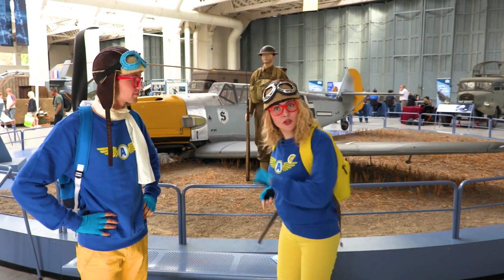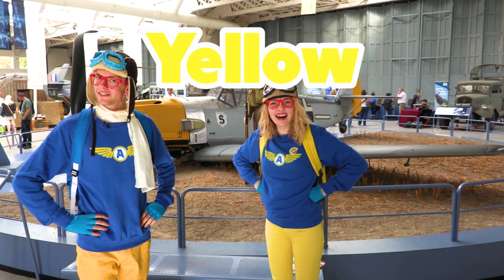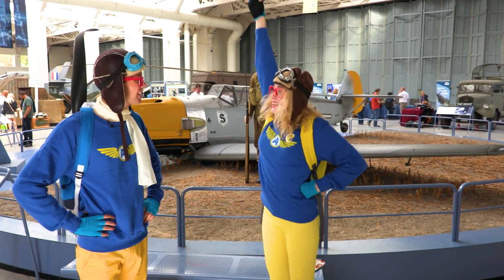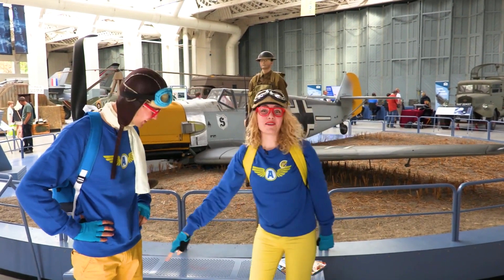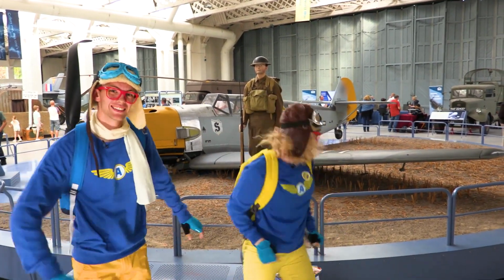And what colour is this, Zoomies? Yellow, that's correct. Now, can you see anything else that's yellow? Zoomy, Zoomy! Go on, Zippy. Your trousers! That's right. Now, should we check out the side of the plane? Come on!